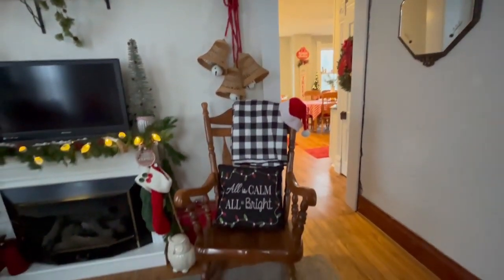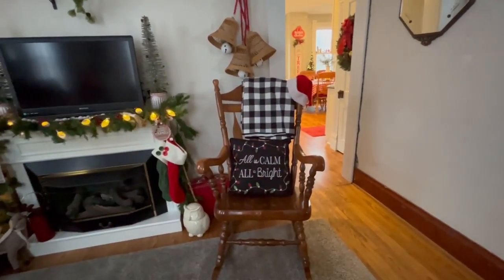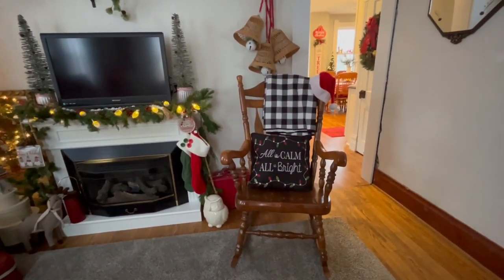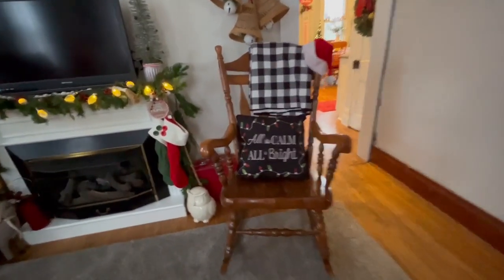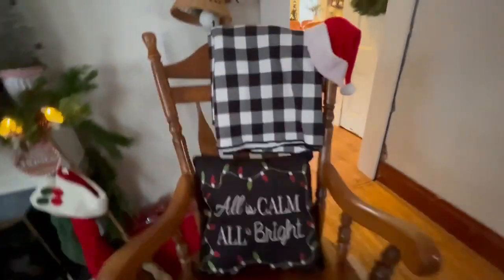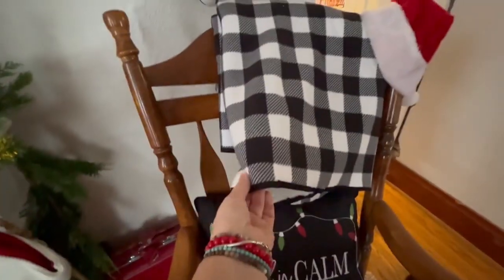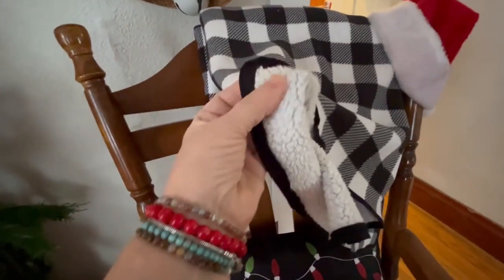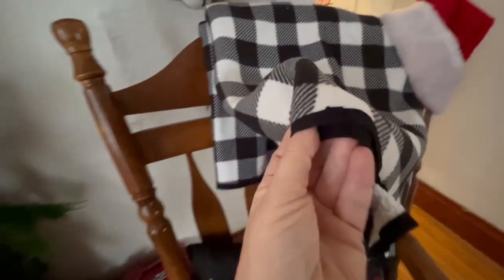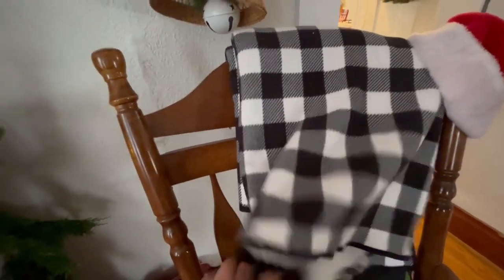So yeah, old rocking chair, thrifted. All is calm, all is bright, cute pillow, thrifted. I actually made this throw. I just bought the fleece. Actually, it's one piece, and I just put a binding around it.